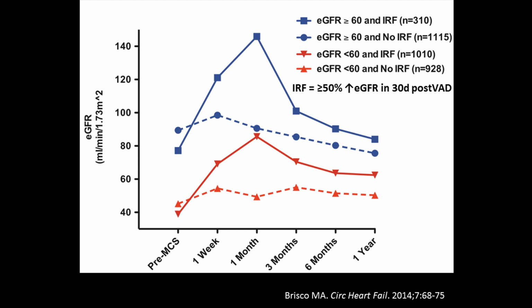And of course, you don't know which group your patient is going to be in until you do the VAD. But certainly, there are some patients who do have some improvement on ventricular assist device therapy, and you would know that at the time that you would make a decision about heart or heart kidney transplant.